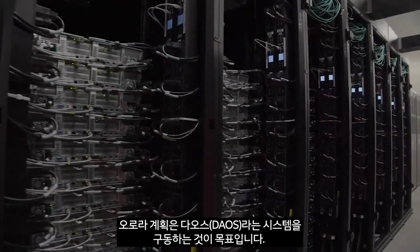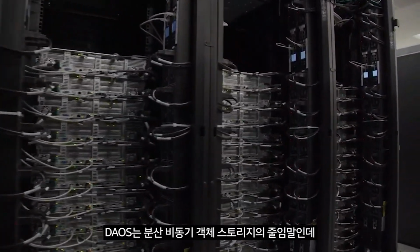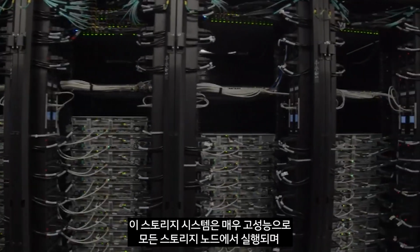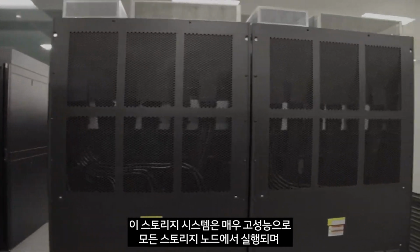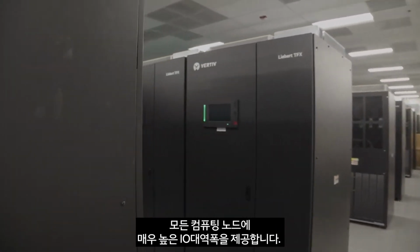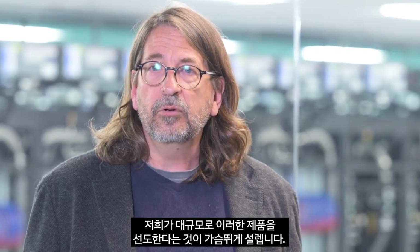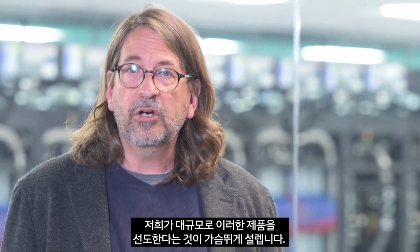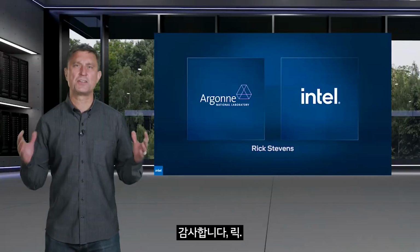The Aurora plan is to run a system called DAOS. DAOS stands for Distributed Asynchronous Object Store. It's a type of storage system that's very high performance, that will run across all of our storage nodes, that provides very high bandwidth I/O to all of the compute nodes. It's a product that we're very excited about pioneering at large scale, and you'll hear more about it next. Back to you, Jeff.